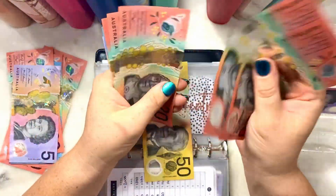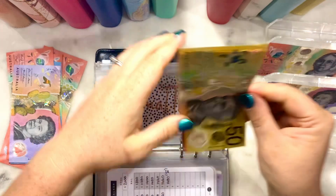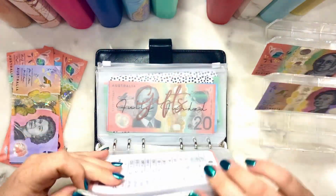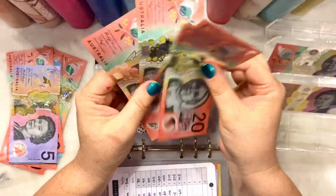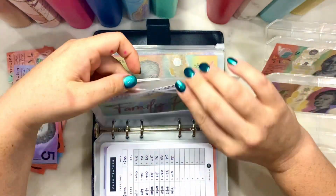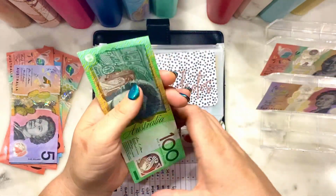So we have 20, 40, 60, 81, 150, 170, 190, 210, 220, 225. Date night. Put in a 20, 20, 40, 60, 80. Gifts, fully funded. Family photos, 5. 1, 20, 40, 60, 82, 220, 235.